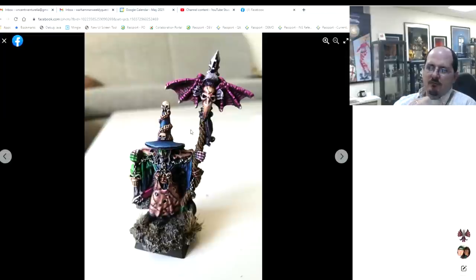Either that or get rid of this magenta here and turn this into basically the same blue as the upper robe in here. So make the wings this, make this a neutral color. That would be another option you could go. So that's kind of how I would balance it out.